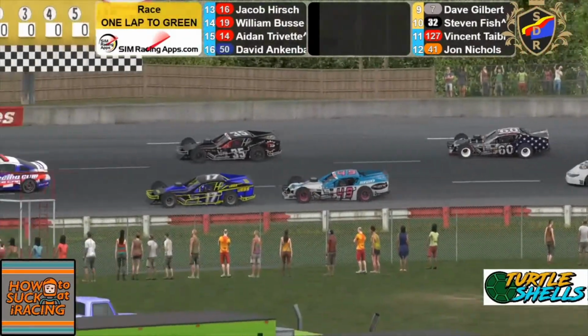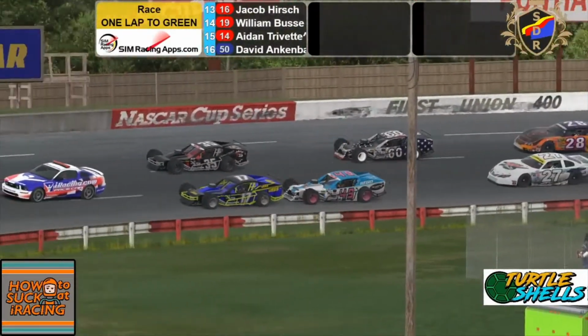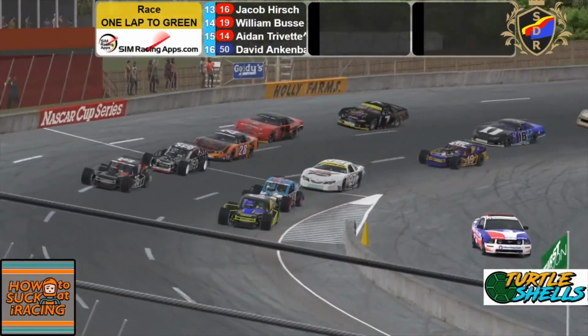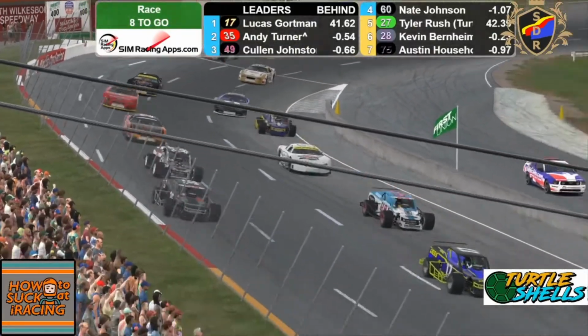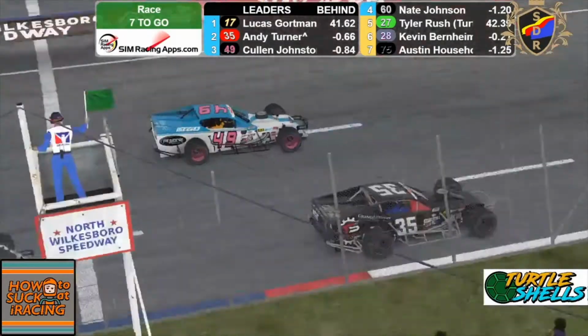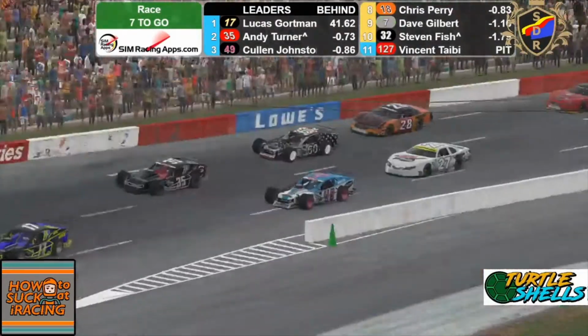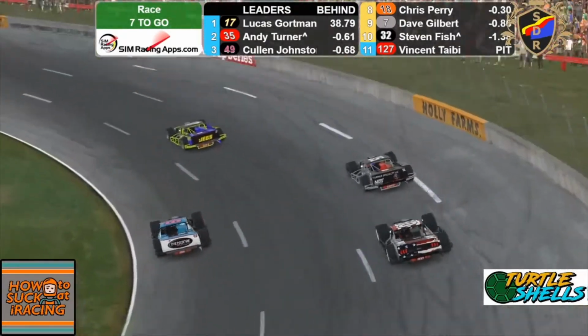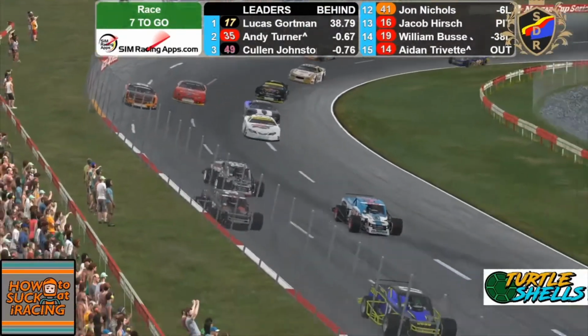Focus in on Cullen here for a minute on this restart. See if he can stay right up on the back of Lucas Gortman. Lucas Gortman's going to control the restart. They are coming down. Lucas is gone. He's going to check out. That 35 comes to the outside of those two super late models. And we see that Duke car starting to move down already.